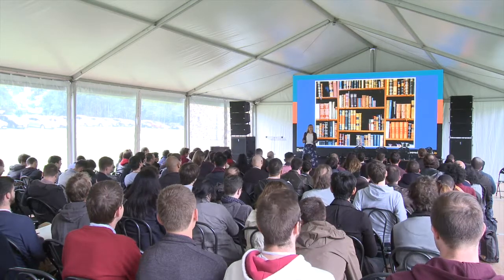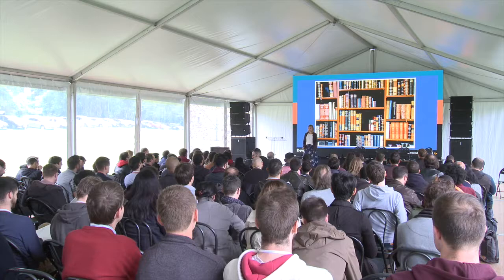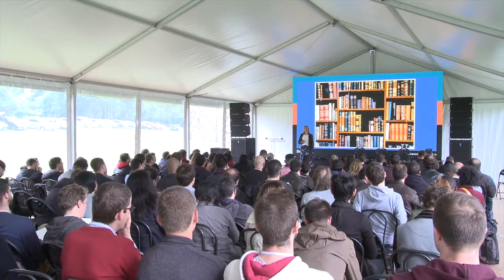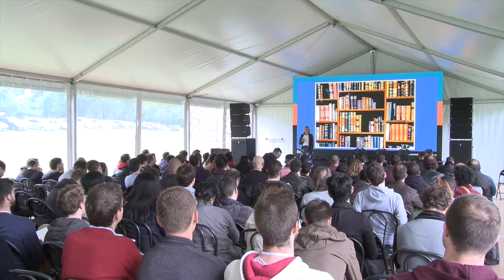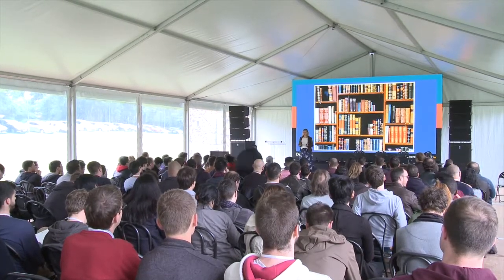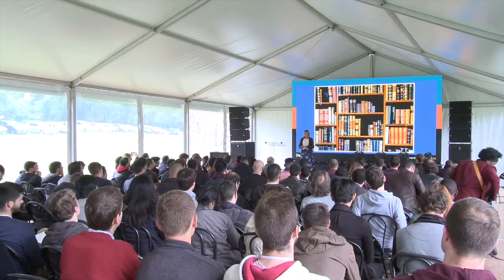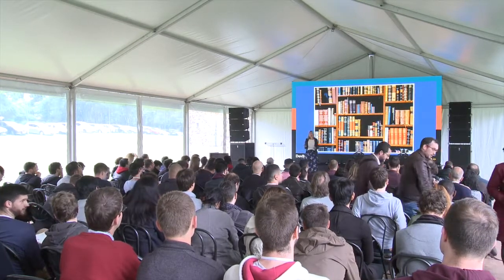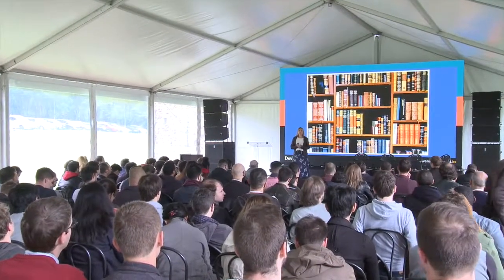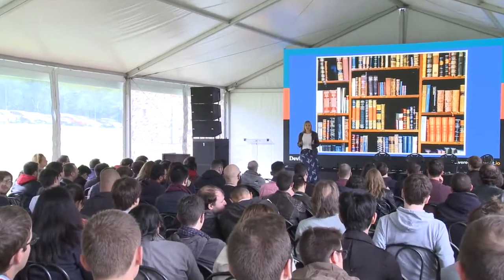So I grew up in a house that was full of books. This is a stock photo, but it looks very similar actually. And my mom always used to say that I was able to read in every position that I could think of. So yeah, I had a huge opportunity to fall in love with reading and books. So I always wanted to make them as well.